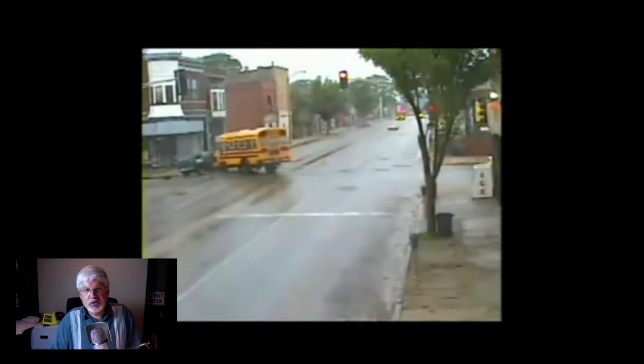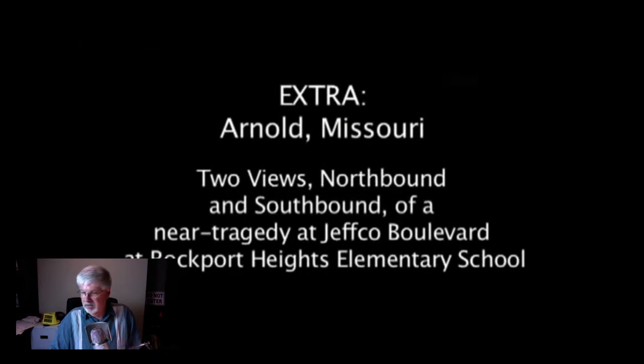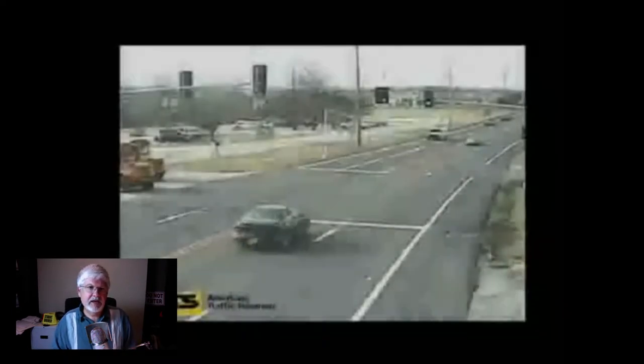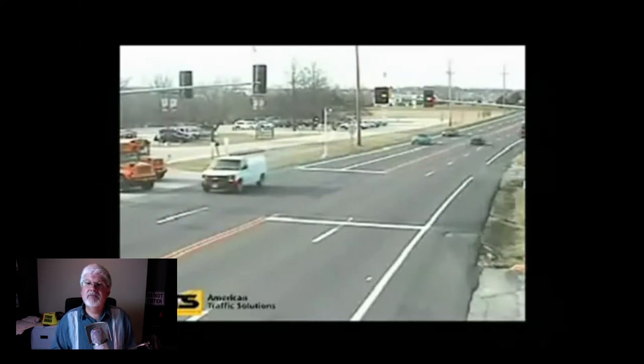Yeah, it's a school bus. I don't think there's any kids in it. You don't want to hit a school bus, but I still think number two. And this by far is probably the worst. They're going to show you both the northbound and the southbound view from the camera. So here's south. Yeah, definitely two.